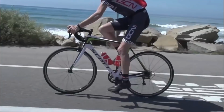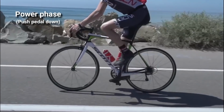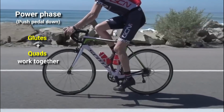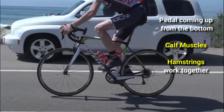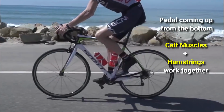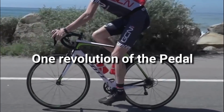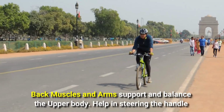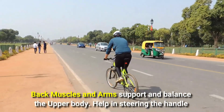During the cycling process, when you push the pedal down from the top, also called the power phase, the glutes and the quads work together to provide power and strength. Once the pedal reaches the bottom, the calves and the hamstrings come into the picture to bring the pedal back to the top position. This completes one revolution of the pedal. On the other hand, the secondary muscles, which are your back muscles and the arms, are involved in supporting and balancing the upper body and also steering the handle.